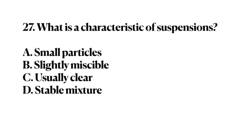Number 27. What is a characteristic of suspensions? A. Small particles. B. Slightly miscible. C. Usually clear. D. Stable mixture. Answer B, slightly miscible.